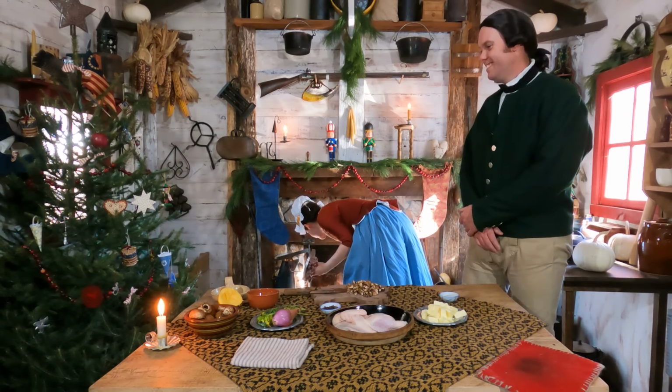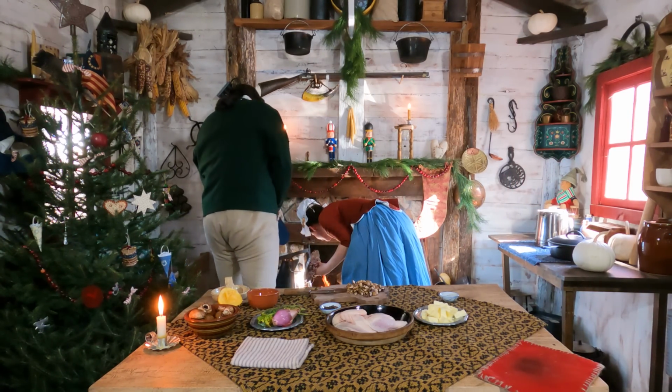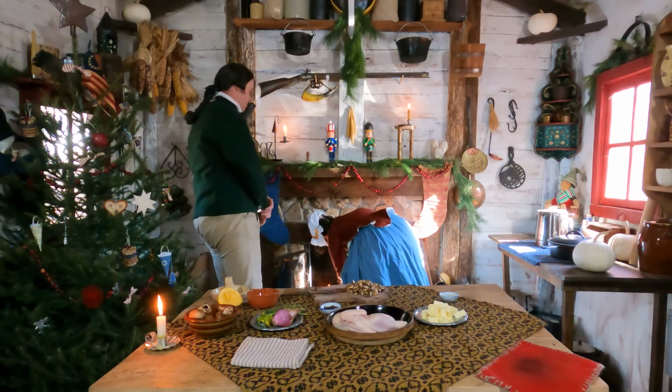So I have to constantly make sure that I'm stirring up this sauce because I didn't really put a lot of cranberries in here, and I don't want it to burn. It's very red. As it should be.